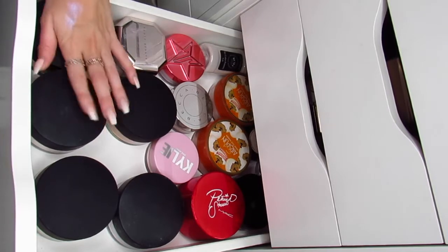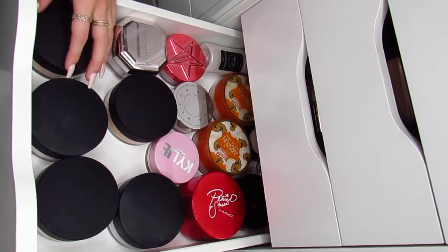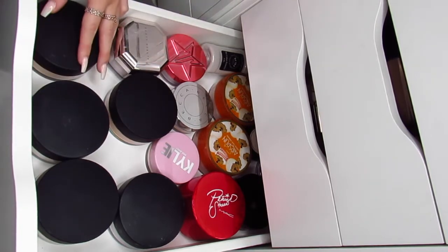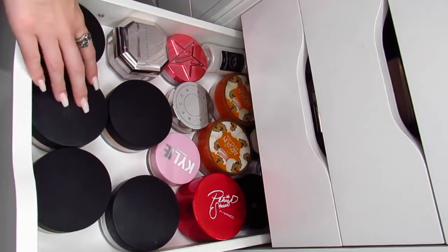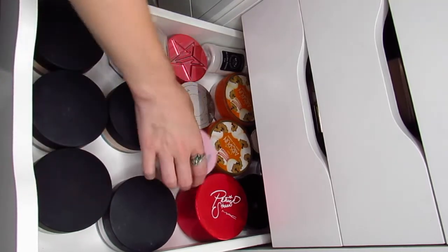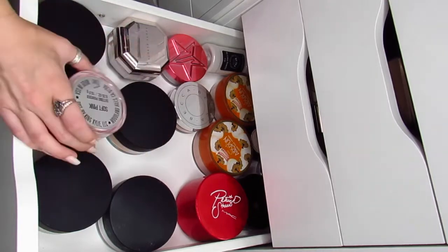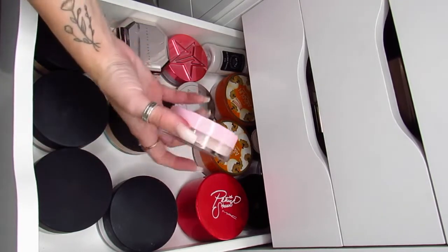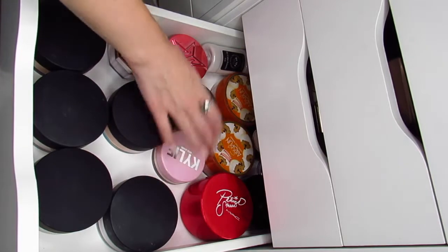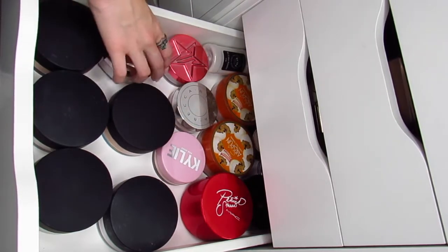I feel like I use so much powder when I do anything, so I never want to run out, you know? So all of these are the new Anastasia powders that just released with her Luminous Foundation. We have the Kylie. This is in the shade Soft Pink, which I usually will just do translucent, but this is a really nice highlighting shade, as well as the Fenty Beauty. This is the lavender one. This is really, really pretty for brightening.